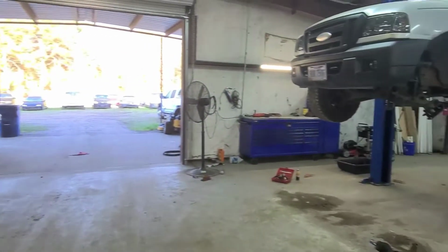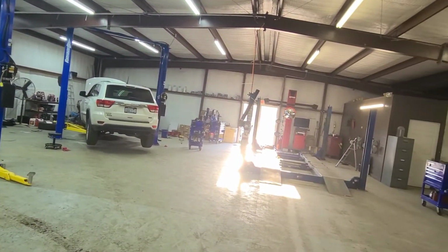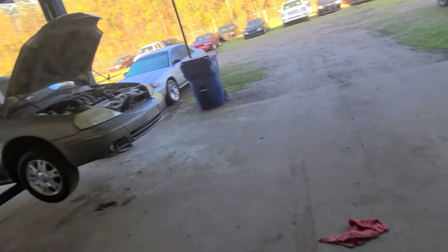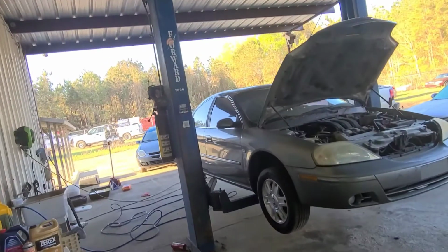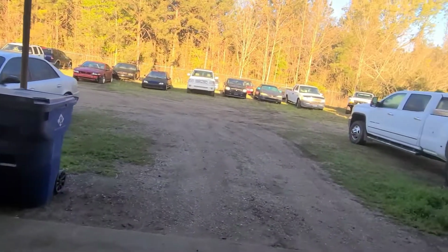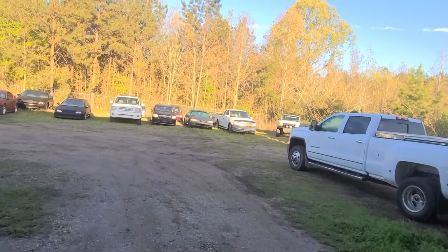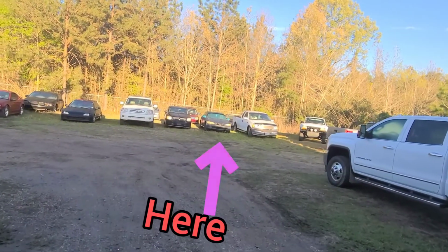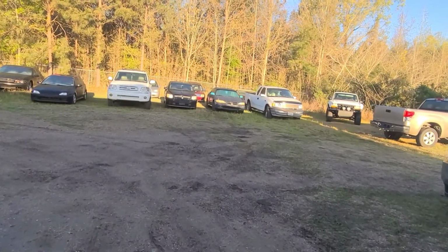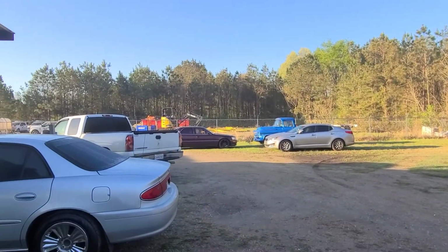As you can see, he has a pretty decent space here. Even it's got a rack outside for pressure washing and cleaning, or if it just needs it for the extra work. And then right there is Old Faithful, our 98 Accord. And of course, parked over there is the Lexus.